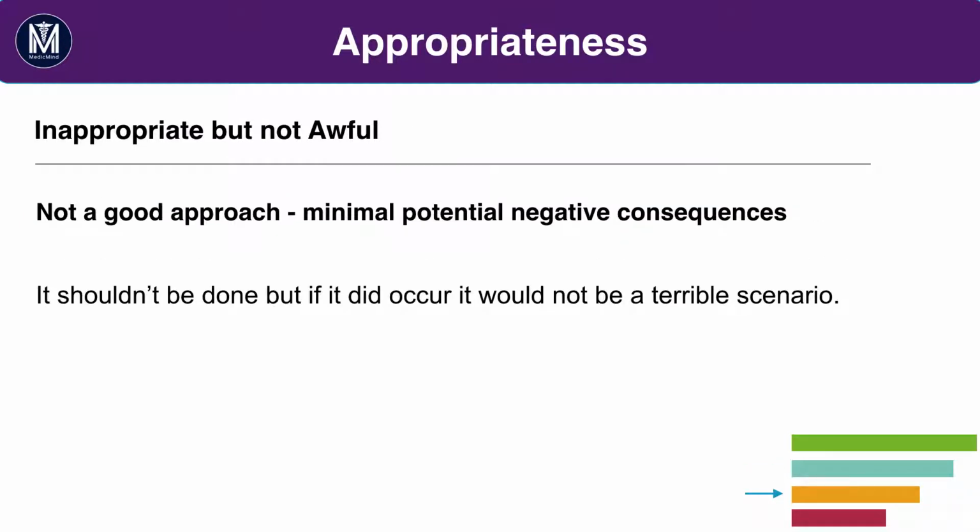Next is inappropriate but not awful. This is when it shouldn't be done, but if it did occur, it would not be a terrible scenario. Now, this is never a good approach, but minimal potential negative consequences can occur.